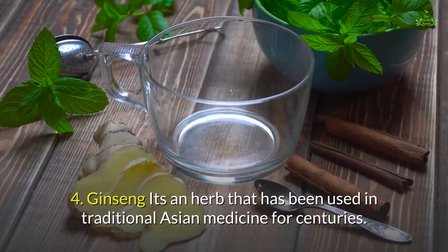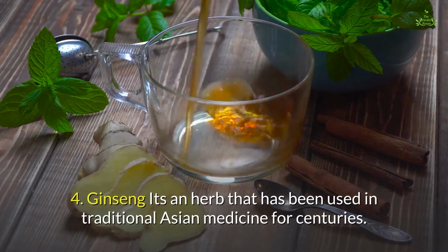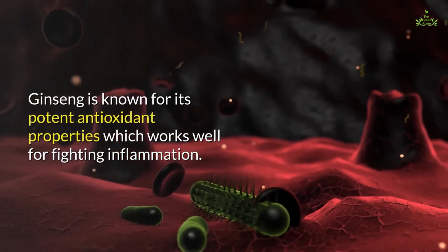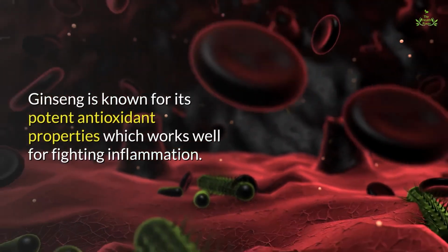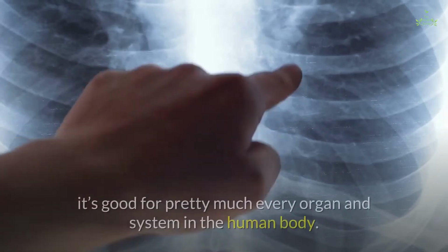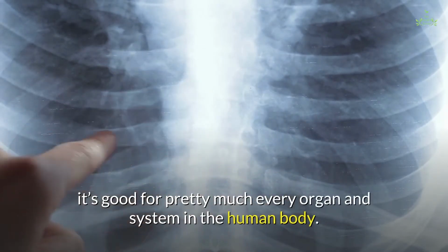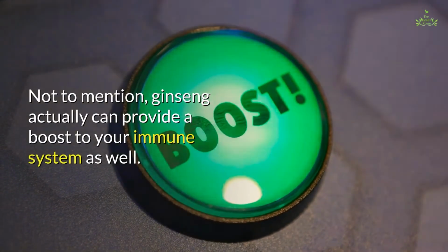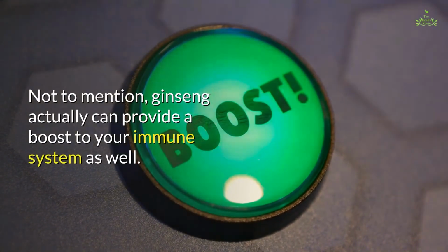4. Ginseng. It's an herb that has been used in traditional Asian medicine for centuries. Ginseng is known for its potent antioxidant properties which works well for fighting inflammation. Not only is this beneficial for your lungs, it's good for pretty much every organ and system in the human body. Not to mention, ginseng actually can provide a boost to your immune system as well.